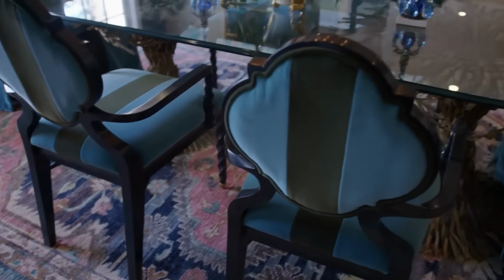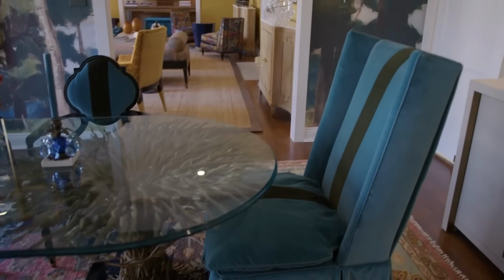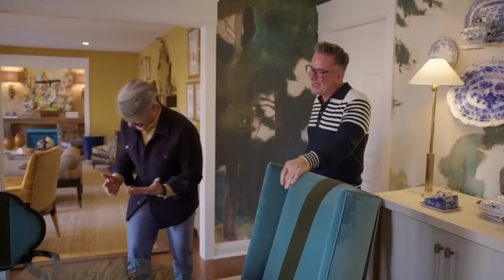I don't necessarily call a dining room chair sexy, but I think these dining room chairs are probably the sexiest thing in our house. Besides me? My chopped liver? What do we got going on here? I don't know. These chairs are pretty good.